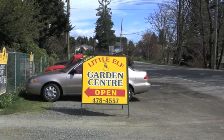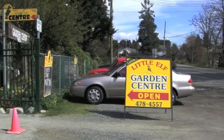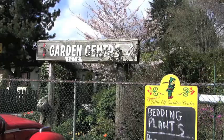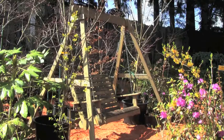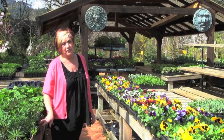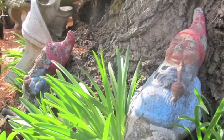Today we are going to take a trip to a little urban oasis tucked away on the West Shore. It's about 15 minutes from downtown Victoria. Walk down the driveway of Lynnes Little Elf Garden Center and you'll find a dazzling array of beauties hidden around the back. My name is Lynne, and I've lived on this property for 66 years.